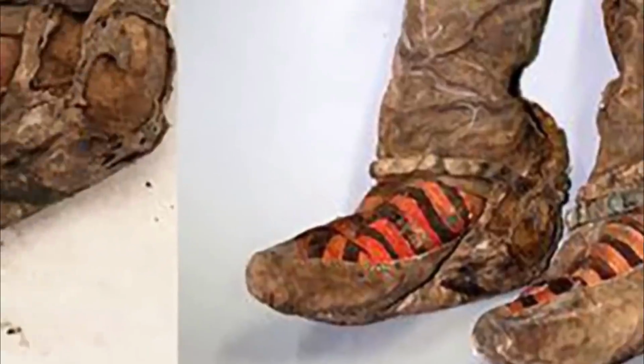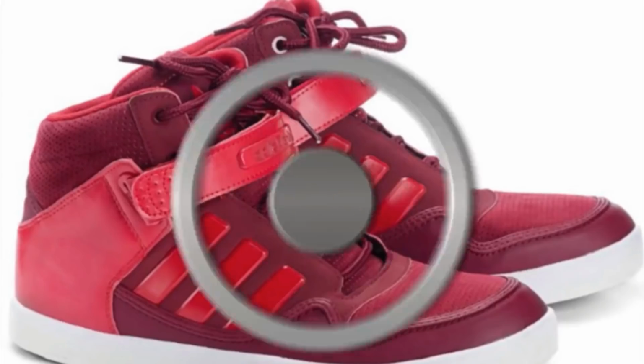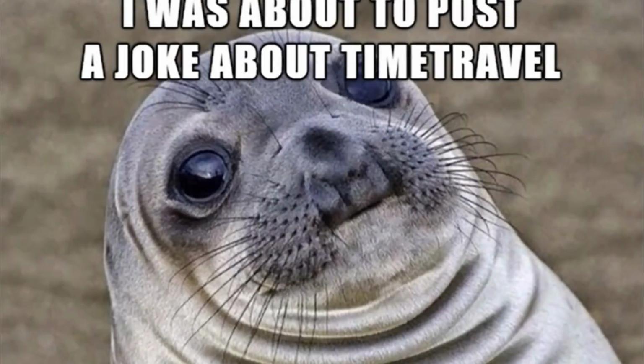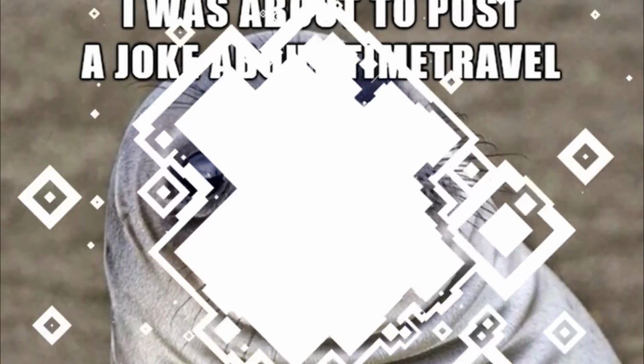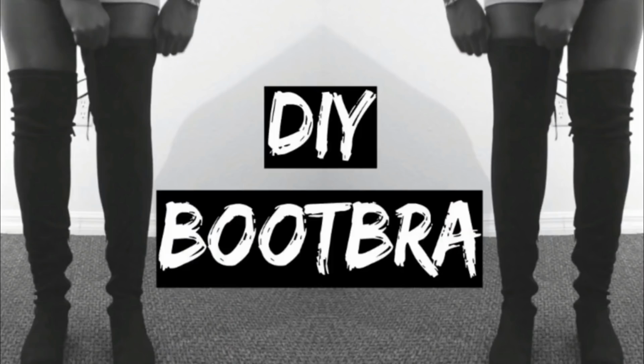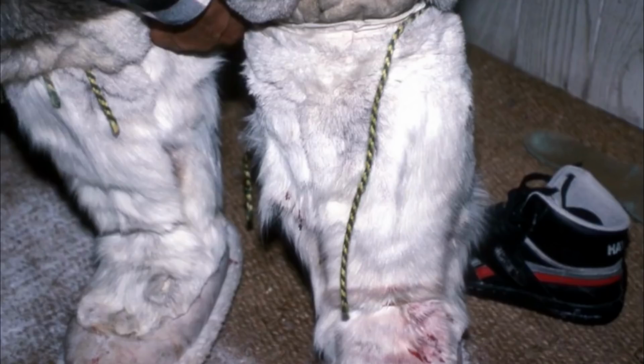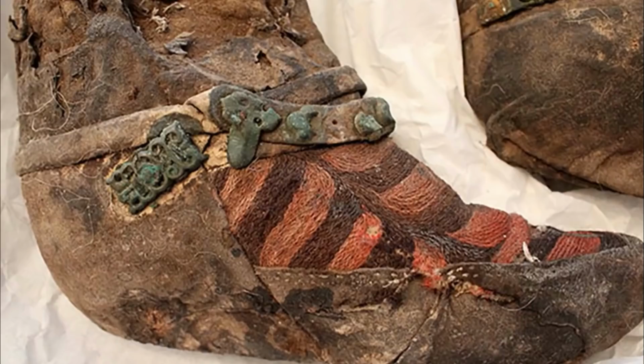Her shoes looked exactly like modern sneakers. In fact, when photographs were released, some people joked that time travel must have been involved. The boots themselves were considered to be quite ornate and formal for the time. They would have been as high as her knee, and they seemed to be made from animal hides and woven material. They also featured additional pieces of metal at the base to keep them in place.